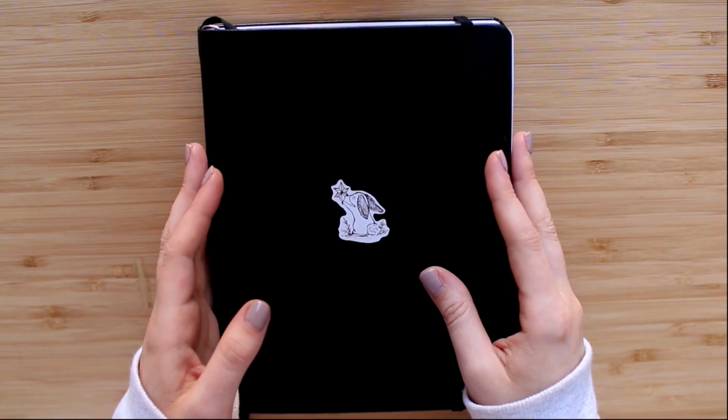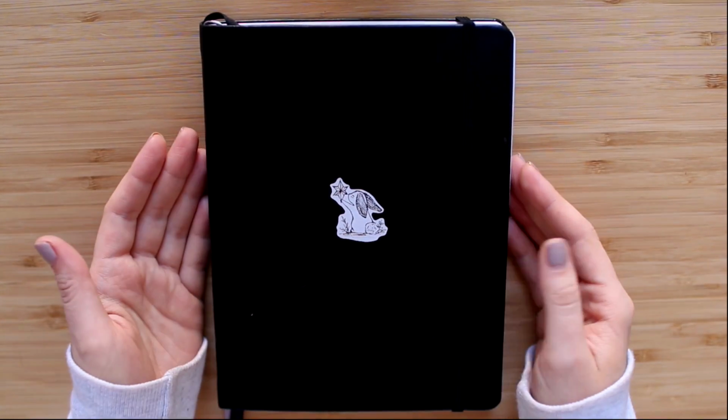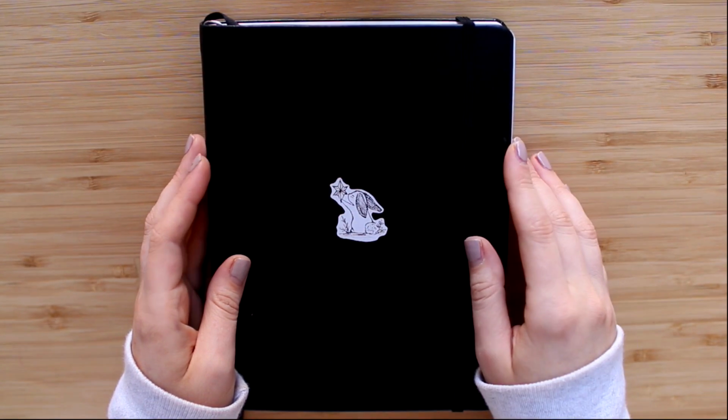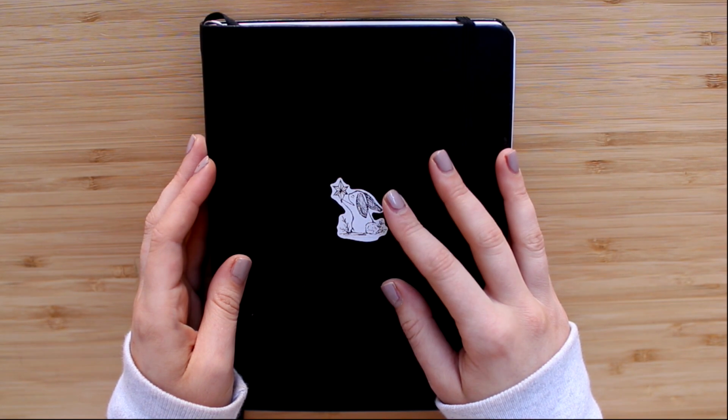So this is my bullet journal. It's the Artist's Loft brand. It was a gift from my friend Sally. I put a super cute Blush and May sticker on here, and I thought this sticker was just the most perfect choice for me.